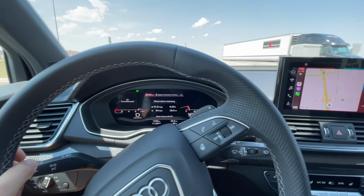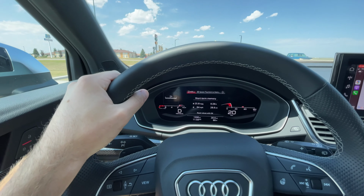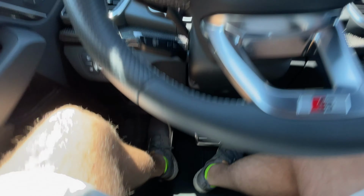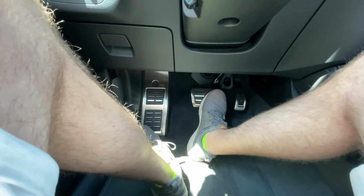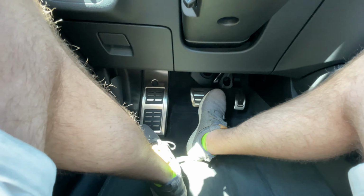Here we go. I do have a yield. I will yield to this Jeep here, and then I will gingerly go. I do have it on the comfort setting, so it's nice and soft on the accelerator. Which, speaking of, look at those pedals. I love that metal. Very, very cool and sporty. I love my bright socks too.